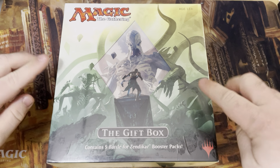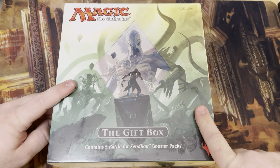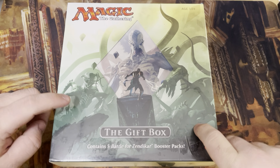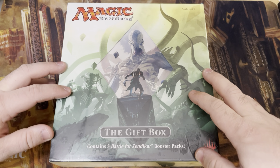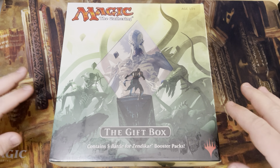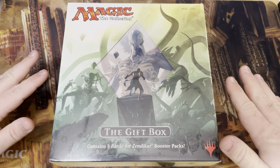Oh my goodness. This was the first set that came out after I learned how to play the game. I learned in Magic Origins, so it had already been released, and then this was the first set that came out right after that. So as a brand new Magic player, I was all in on Battle for Zendikar. I was reading about the previews of the cards, and I bought tons of packs. I've opened so much of Battle for Zendikar.